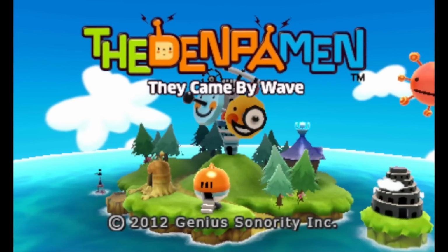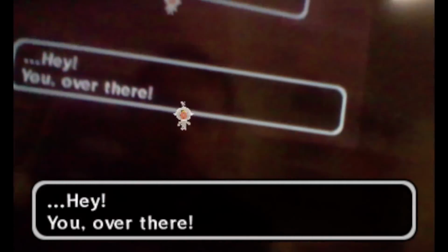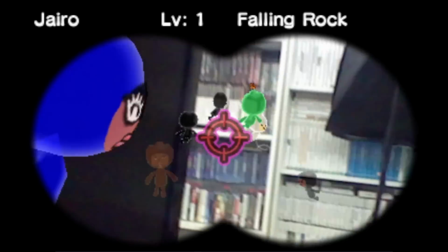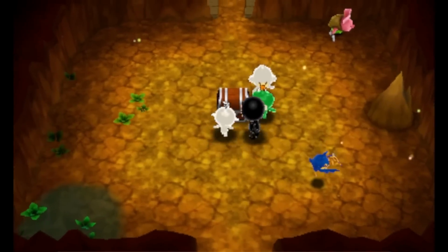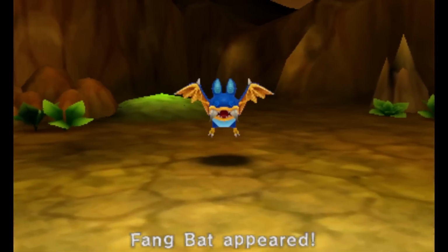Genius Sonority, these are the guys who made Pokemon Colosseum and XD Gale of Darkness. And on 3DS, they gave us the Denpa Men. In this, you use your 3DS camera to capture little kooky party members roaming around in your room. They're always there, you just can't see them. And you take them to extremely Dragon Questy dungeons complete with extremely Dragon Questy combat. The influence was clear, but Denpa Men was still very well received.